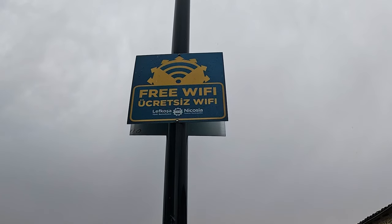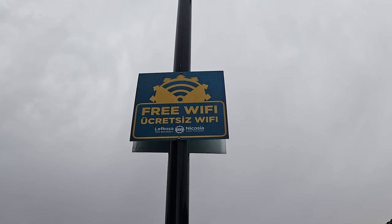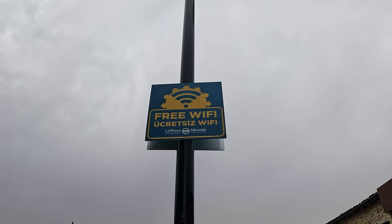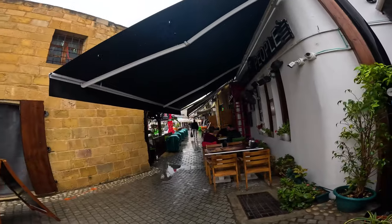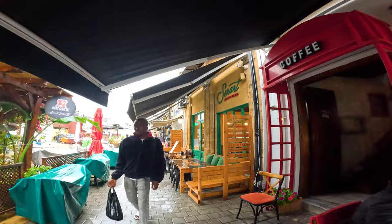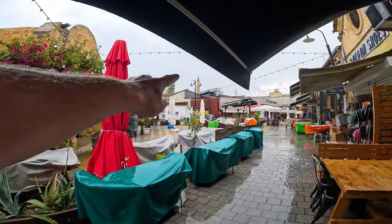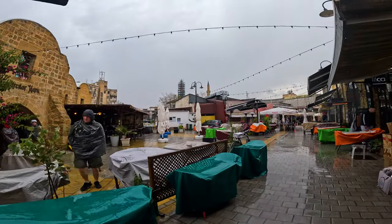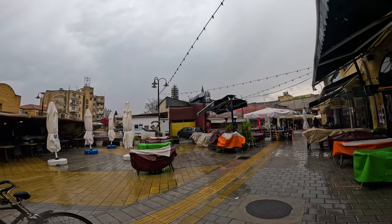Apparently there's free Wi-Fi in the entire old city, at least in the northern half. See that symbol? It's a symbol of the 11-pointed star. Well, the northern half of it anyway. Rain's starting to ease off just a little. Hopefully it stops. Those minarets over there are from the converted Gothic Cathedral. Let's go have a look.